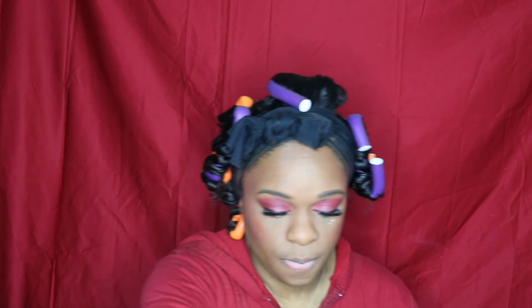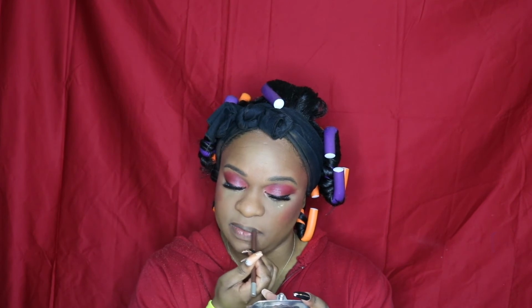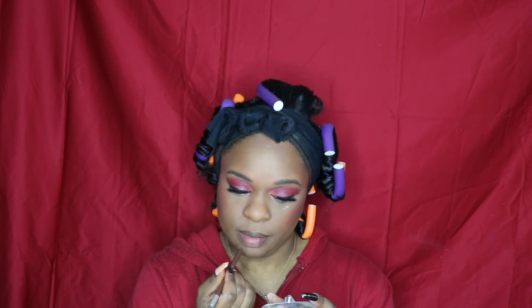So I was planning on doing this red lip, but it seems a little overpowering. So what I'm going to do is I'm going to line my lips first with brown. I'm really focusing on these outer corners here. If you have Big Bang by Urban Decay, this would be perfect for Big Bang. That's what we're going to do there in brown. This color is called Whiskey. It's a 24/7 liner by Urban Decay.